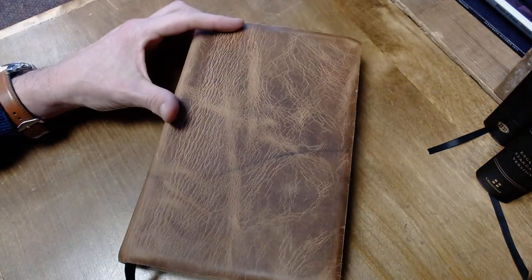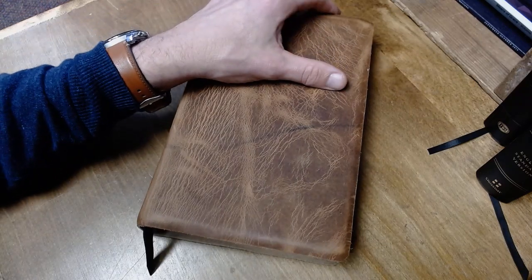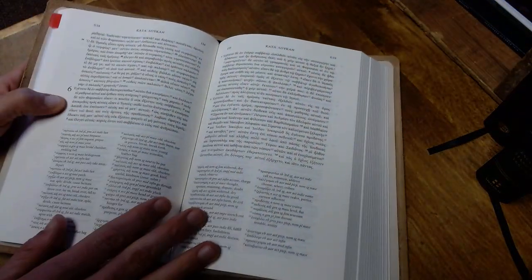It is amazing, and you can find his stuff over on his Facebook page where he does all kinds of leather goods and things like that. So let's then go ahead and look at why I chose this particular text block to be my read through the Greek New Testament for this year.